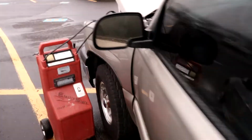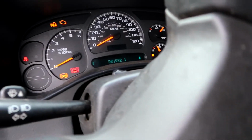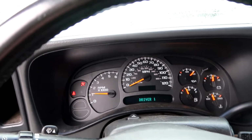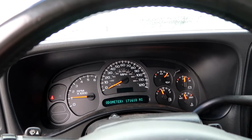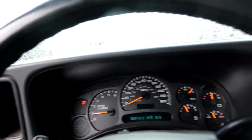All right, I'm gonna go grab mine. And it's starting to rain. There's another jump box. Is it worth trying that one? Let's try it. It's closer than my wife's car. Okay, now it should work. There we go. Yeah. Seems to be running pretty good. Slight rattle. Exhaust underneath. Service airbag.